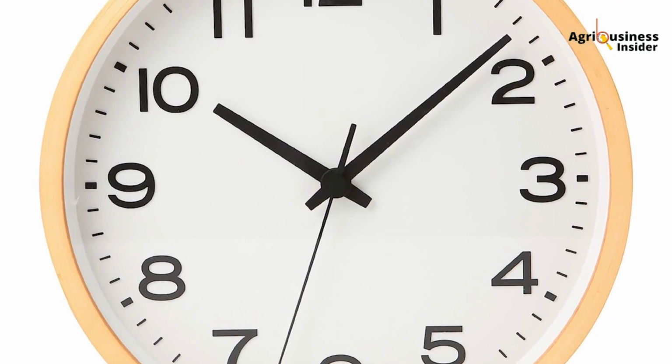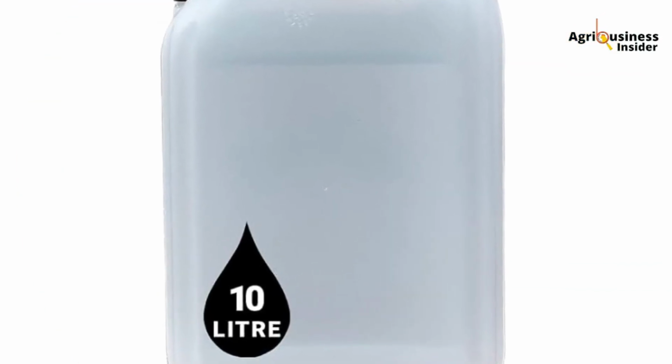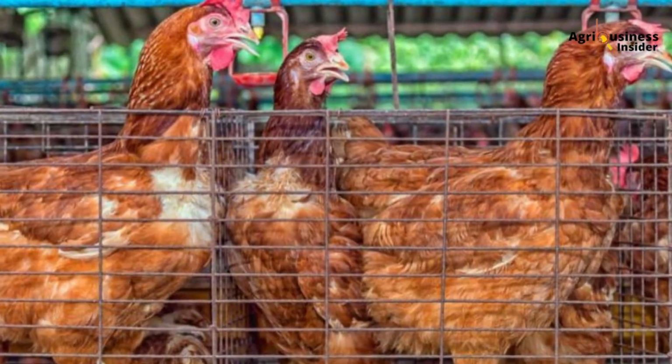For smallholder farmers, you can give this solution 3 times a week, preferably in the morning when birds are hungriest and water intake is highest. For semi-commercial farmers, prepare in larger batches but always ensure freshness. Don't keep clove water for more than 24 hours. For 100 layers, 10 liters is enough for 1 dose. If you have 500 birds, scale accordingly.